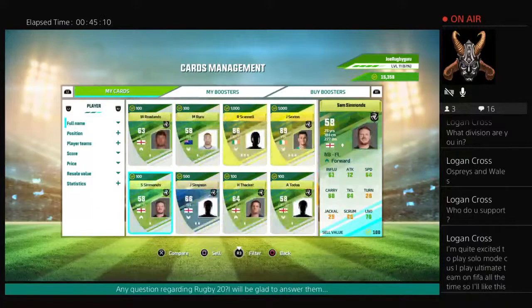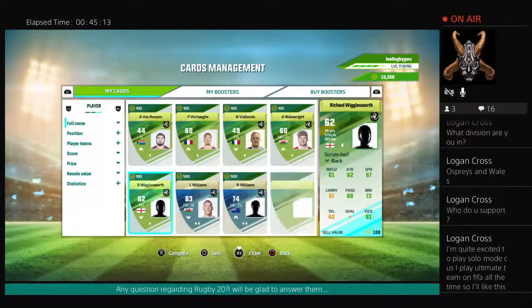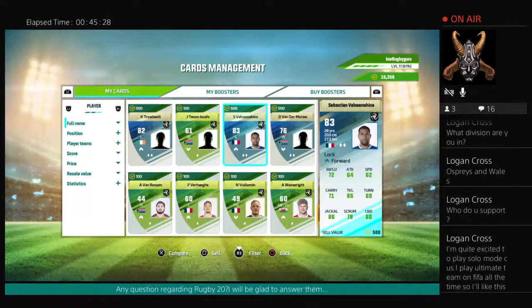Let's just go and have a look quickly. So these are the ones you'll see. There's a little sign that shows my custom team. So this guy is new. I don't know who he is. He's from France, I think. He's not a known guy. So Duan van der Merwe, I don't really know him, but his rating isn't bad, so I'll go ahead and add him to my squad a bit later.